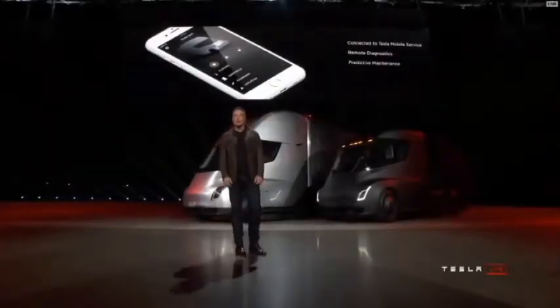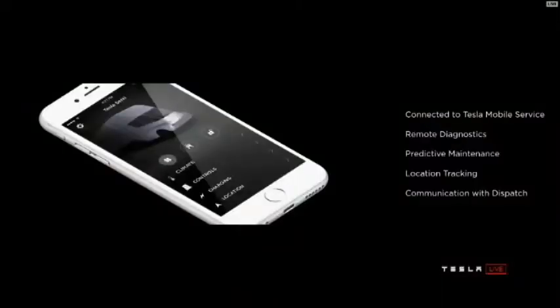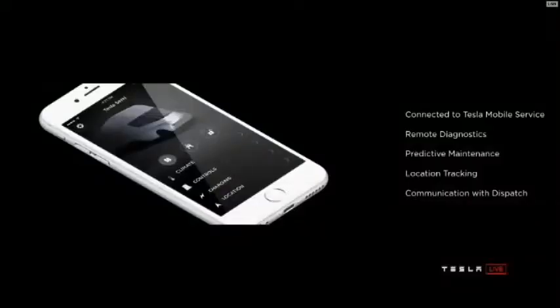Then we have, in terms of connectivity to your truck, understanding what's going on, the Tesla app that gives you full information about your truck. This is sort of normal. We take it for granted if you've got a Model S or Model X or something like that. But this is not normal, actually, for trucks. You have full access to all your truck information. You've got remote diagnostics. You can see what's going on. Preventative maintenance. The truck will actually anticipate when it needs maintenance and inform you ahead of time.